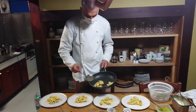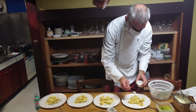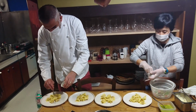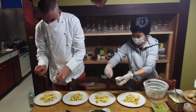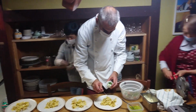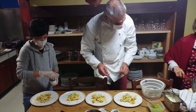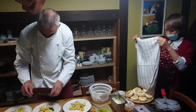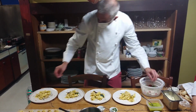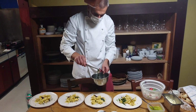Plate after we topping with Parmesan cheese, walnuts. This is a Parmesan cheese. We take and put walnuts. Now I put gremolata sauce, is parsley, garlic and lemon zest. Some herbs. The last is spinach, little spinach.